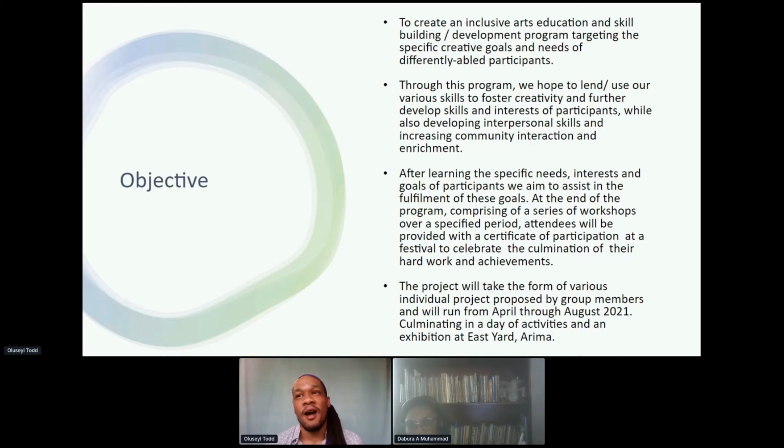It was really a beautiful thing to see, because based on certain misconceptions that people generally have of special needs persons, seeing this art, that would not be your first thought, that this person was special needs.